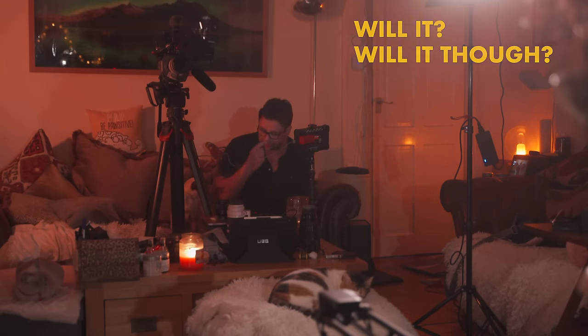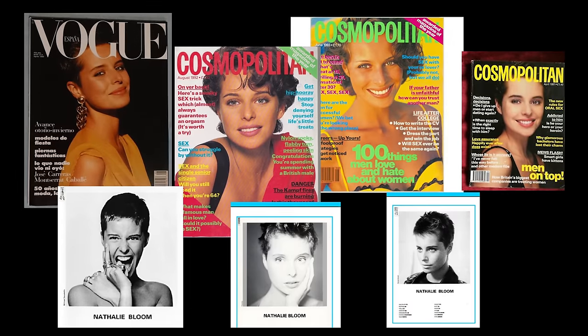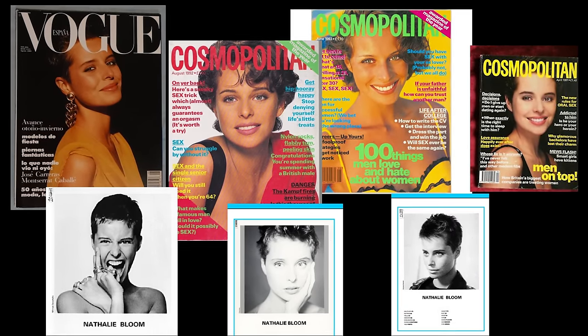I promise this will be my last section of obsessing over the autofocus, but I am just going to do this very controlled test using Natalie the mannequin. She's called Natalie after my sister, who was a model in the late 80s, 90s, and early noughties.